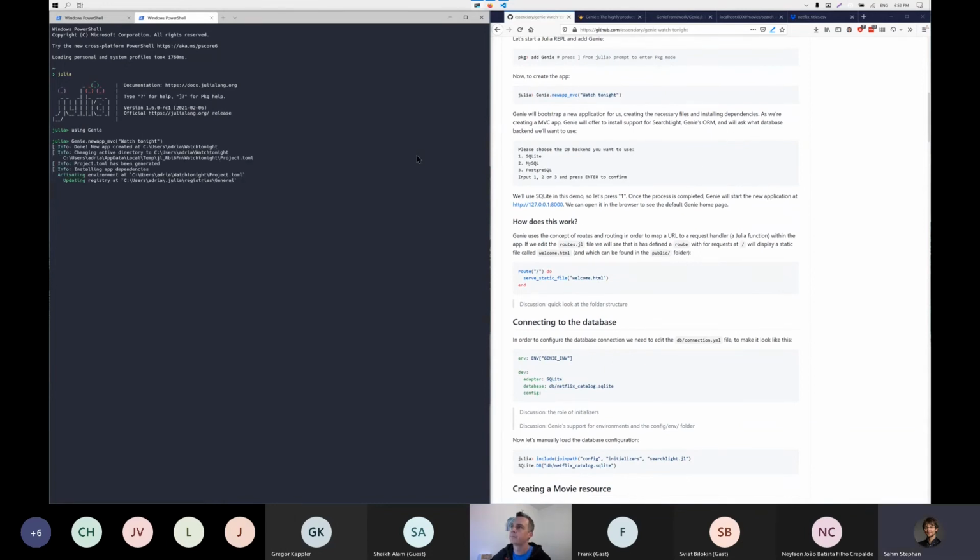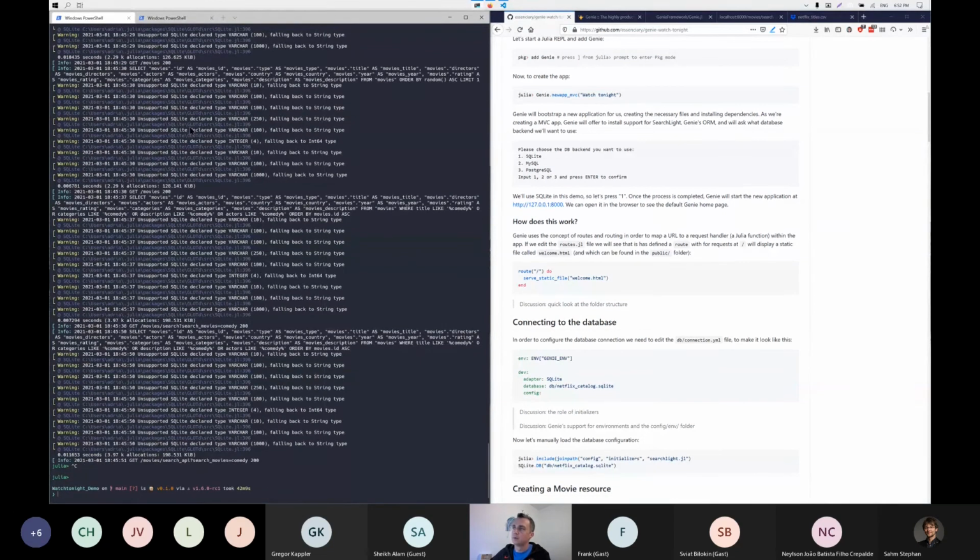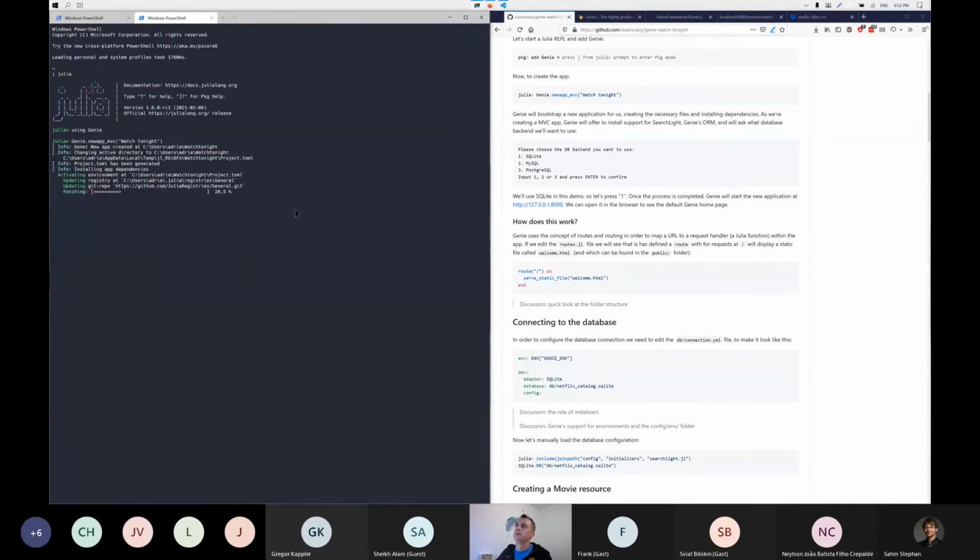Is this creating files on the system? Yes, exactly. This will create the application in a new folder. It sets up all the files needed by the application, installs all the dependencies, and by default, starts the web server with the application. Here we can see how Genie uses Pkg to set up all the dependencies. It goes through all the steps, creates a Project.toml, and installs all the app dependencies.